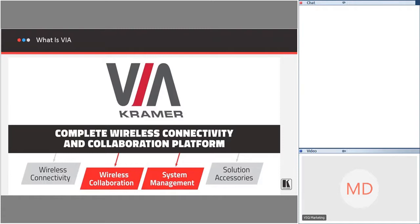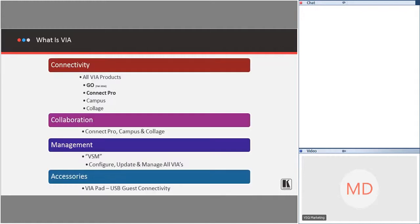For me, what's probably most important, and most important for the people on this line, is the system management aspect that goes on in back of it. So not only do you have the ability to integrate the VIA boxes, so to speak, to keep it simple, but we actually have a management platform that allows you to configure, control, update everything within your VIA community. And of course, we have some accessories, and all of these I'll get into.